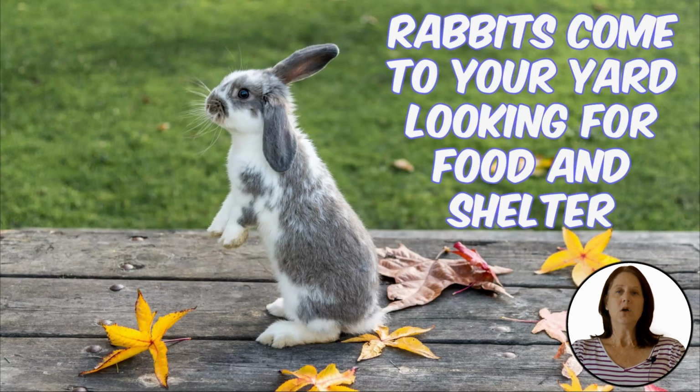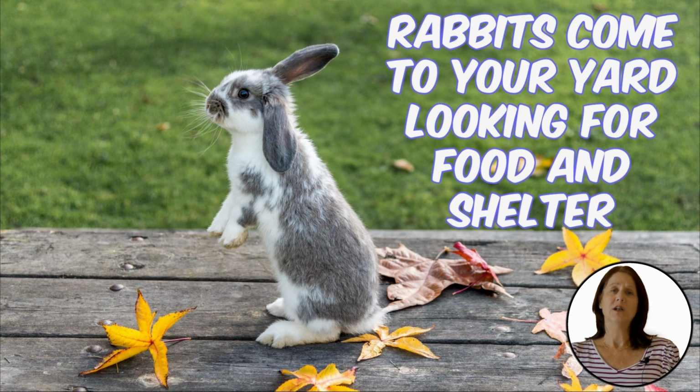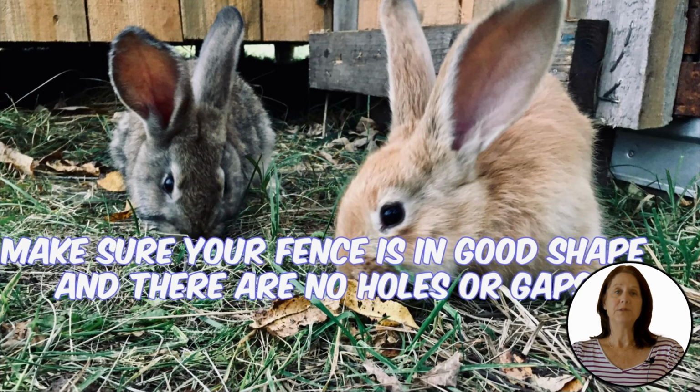Deck. Rabbits typically make their homes under your deck because they're looking for food, water, and shelter. And while they're cute to watch hop around, they do significant damage to plants and love your vegetable garden. The first step to making sure rabbits don't find their way under your deck is to make it as difficult and uncomfortable for them as possible.